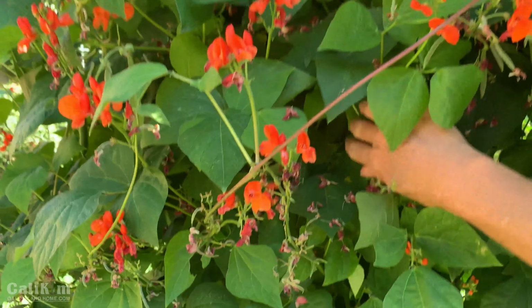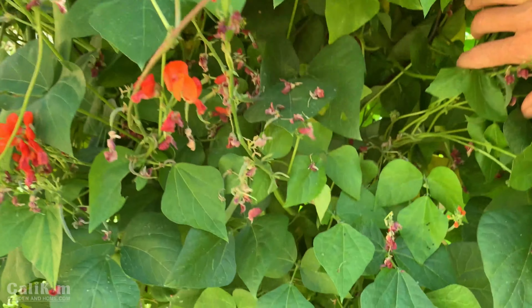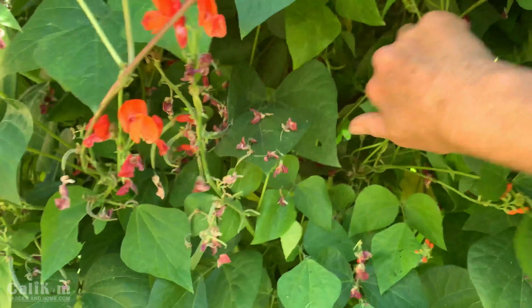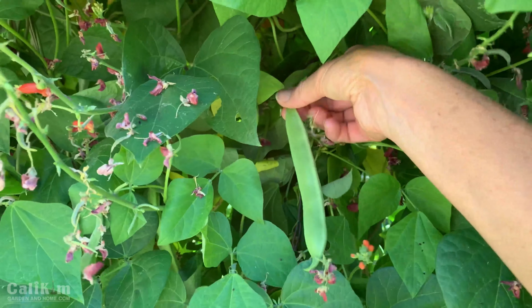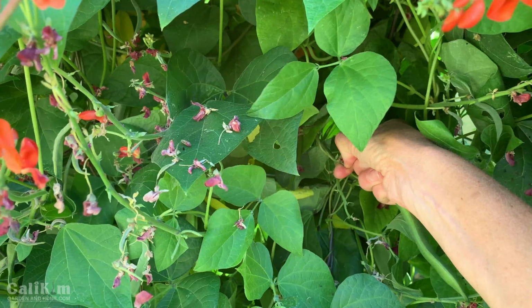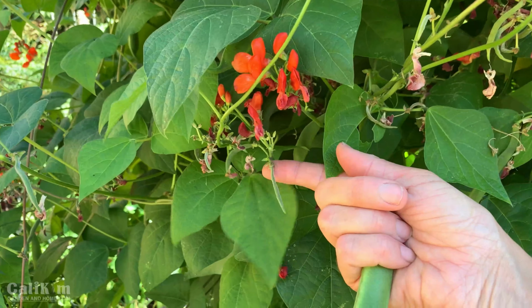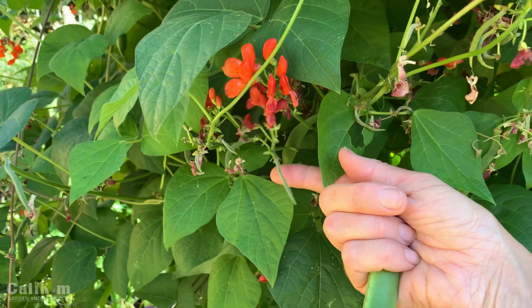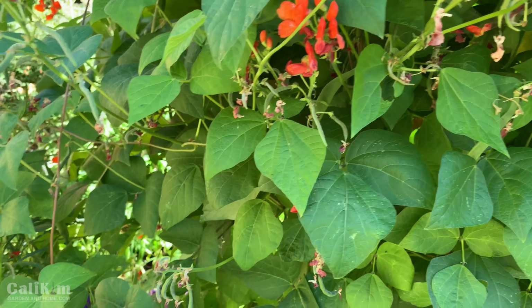So whether you're growing the pole beans, the scarlet runner beans, or just regular bush beans, make sure you lift up and get underneath the vines. See, there's some hiding back here. This one got away from me. And picking all the beans that are underneath too. And these little teeny tiny beans, believe it or not, just in a few days will grow to a really nice size for harvesting. There are just hundreds of beans on here.